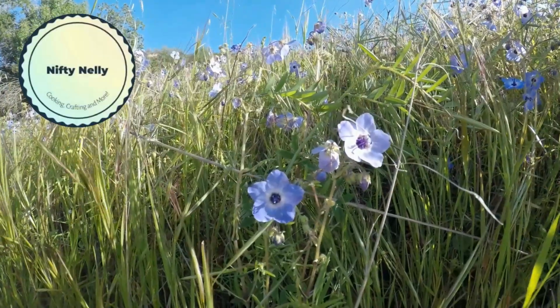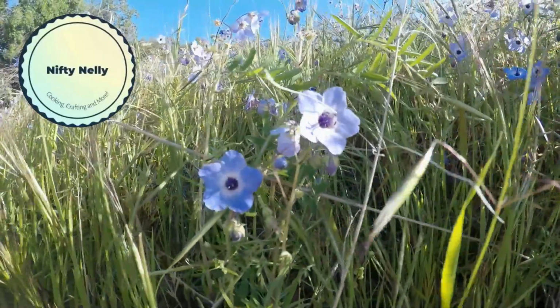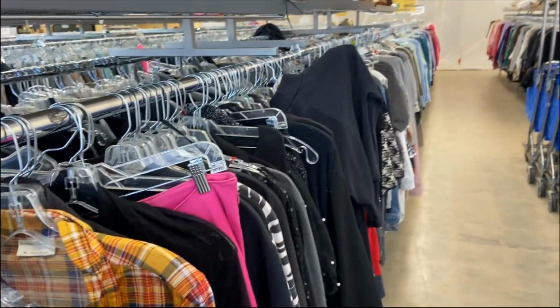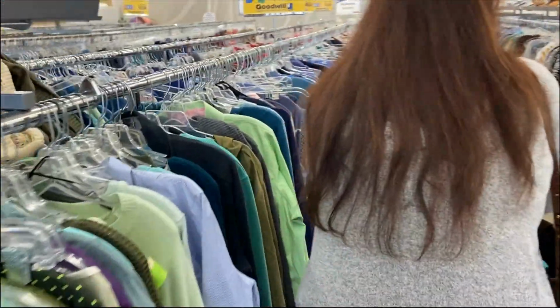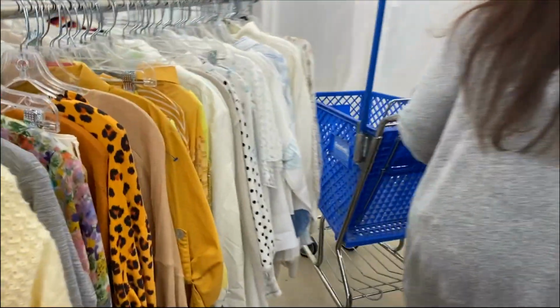Okay, we are now at the new Goodwill in Bakersfield, and they're open during construction, so let's see what we can find. I'm laughing because I grabbed a cart. I was being really optimistic. You'll see how big the hard goods section is in just a moment. They had the plastic partitions up, closing off most of the store.